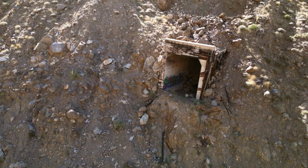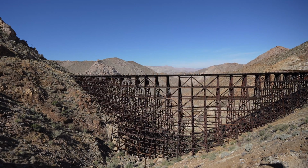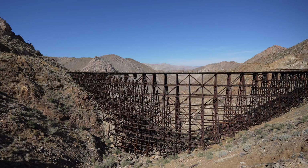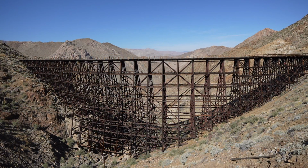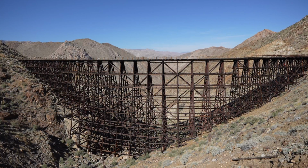It used to cross here, but then they had to reroute it and build that bridge. Longest freestanding wooden trestle in the world. It's pretty cool. For a sense of scale, do you see that person on the bridge? That's how big it is.